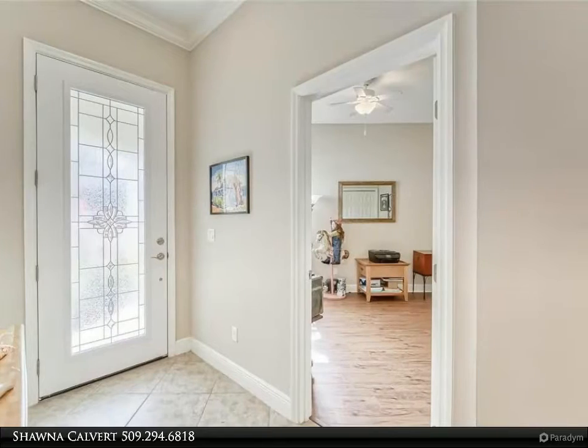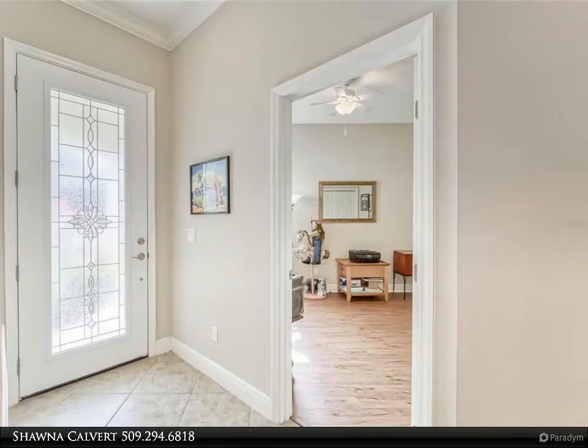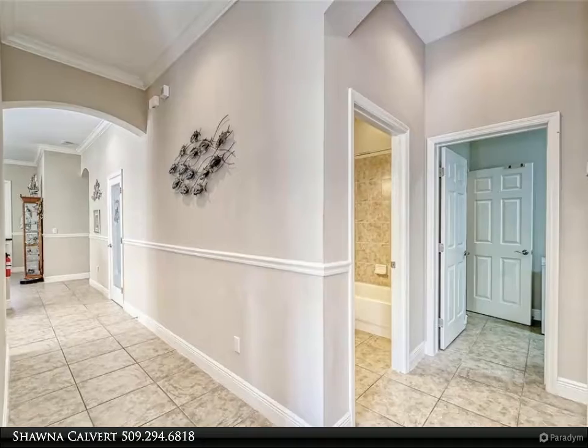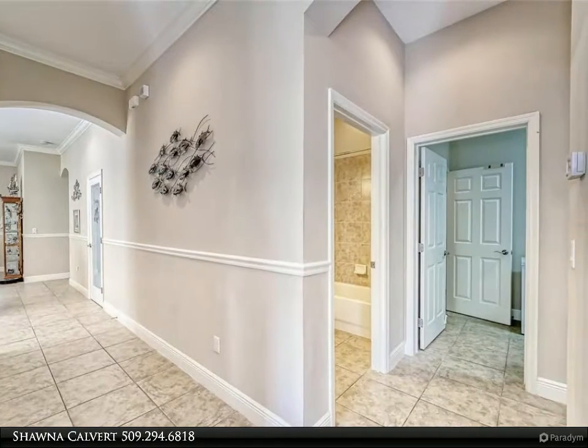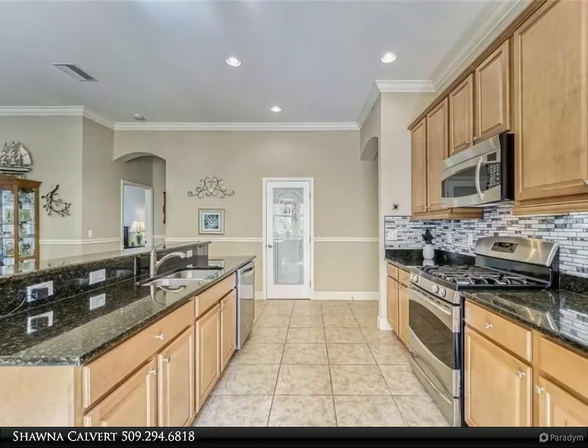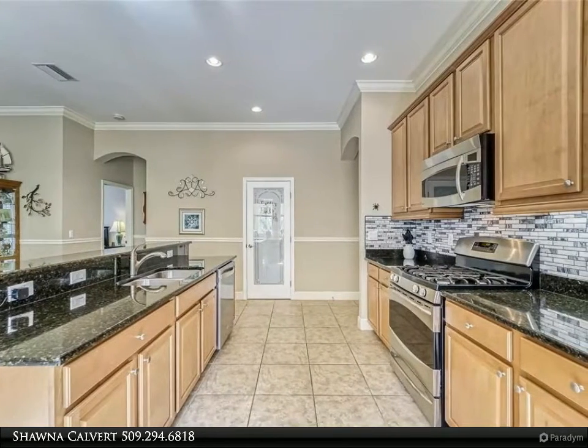2-car garage with direct access into home. Seller offering 1-year home warranty. Incredible opportunity to enjoy the coastal lifestyle of Mirabay at a very affordable price. Unsurpassed community amenities. Lock and leave, limited maintenance lifestyle.